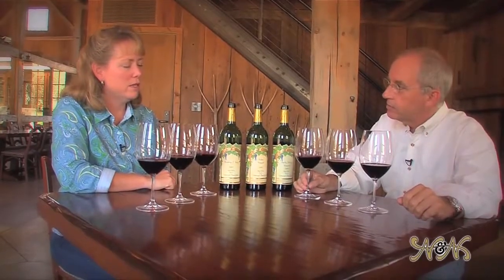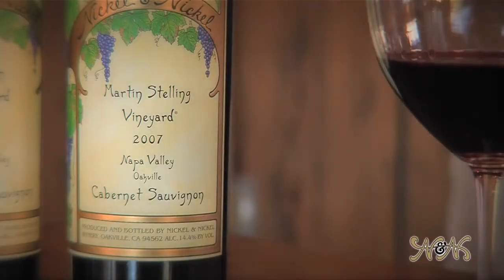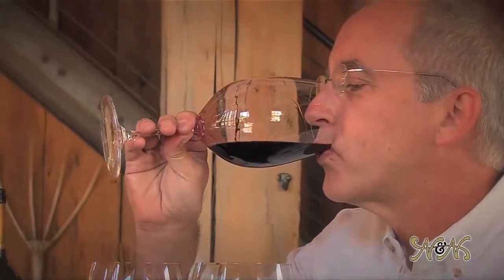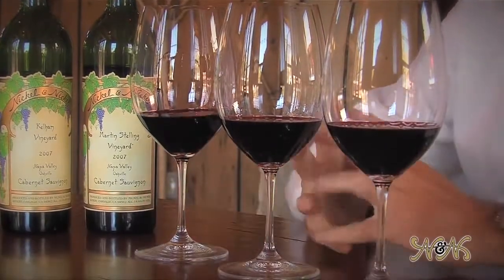Stelling Vineyard is a beautiful vineyard. It produces fruit that is very, very small, and so there's a lot of skin to juice ratio in that fermenter. And we get the best aromatics and the best flavors from that vineyard.